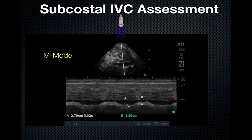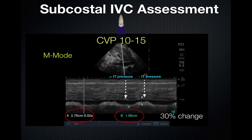If you use M mode, which is motion mode, and place a line across your area of interest, you can watch everything that happens along that line over several seconds. Here, when you have a relatively elevated intrathoracic pressure, the IVC is 2.79 centimeters. And here, where the intrathoracic pressure is relatively negative, you can see a collapse of the IVC down to 1.99 centimeters. But if you put this into calculation, this is a 30% change. So this is a greater than 2 centimeter IVC with less than 50% change. And this patient had a CVP that was in the 10 to 15 range.